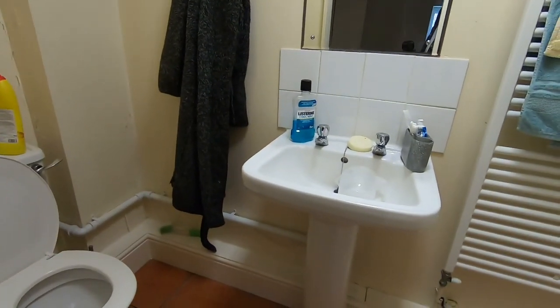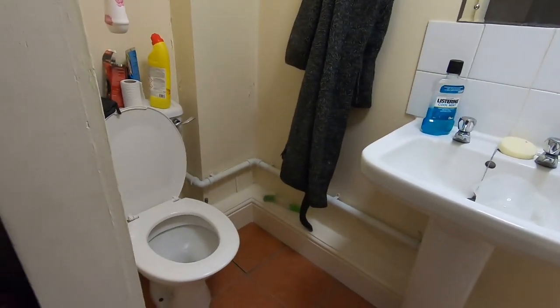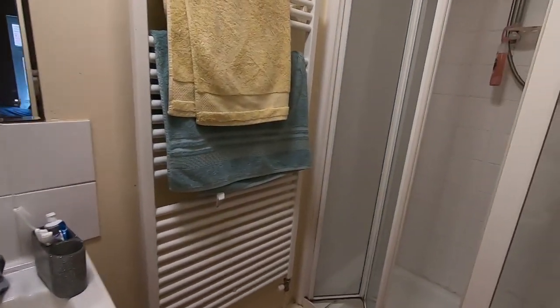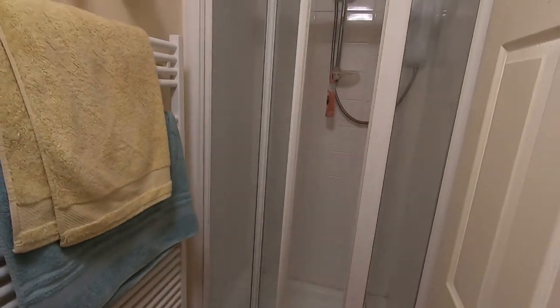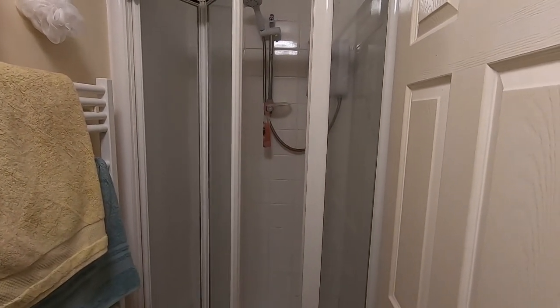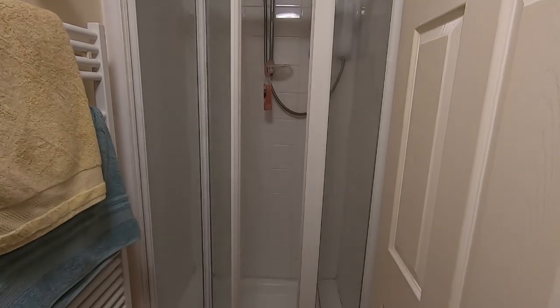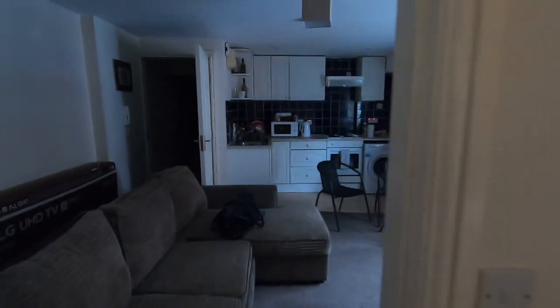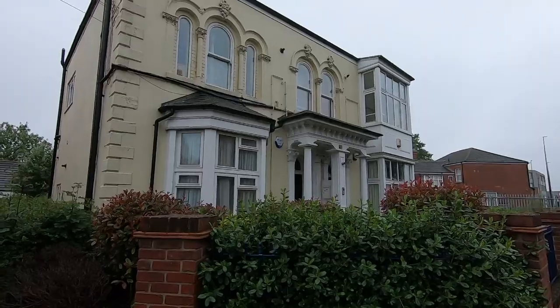So we've got a basin, low flush WC, towel rail. Much like the other flats, you've got an enclosed shower cubicle with a bifold door. And that's it. That takes us to tour of all of the flats in this building.